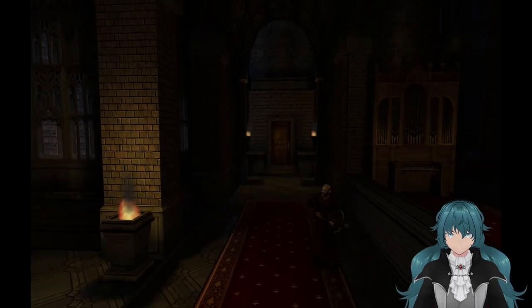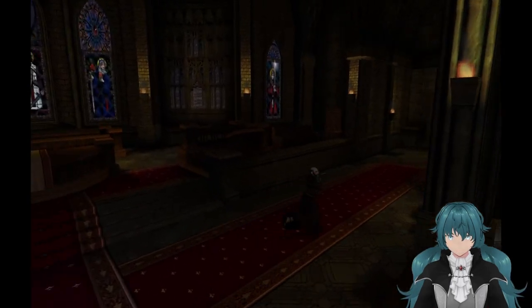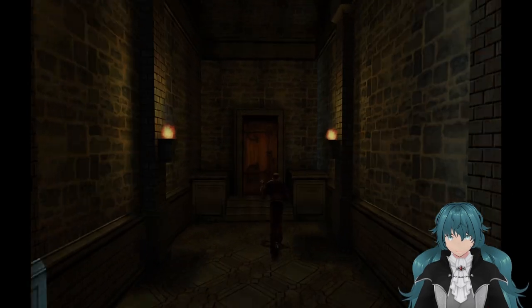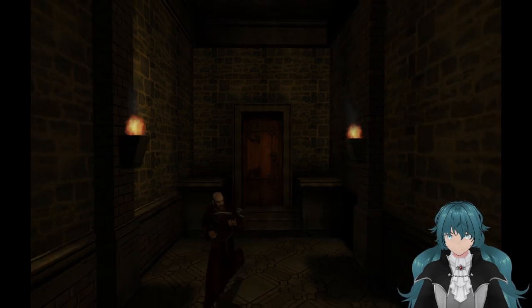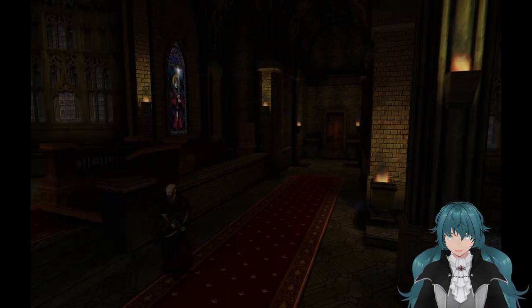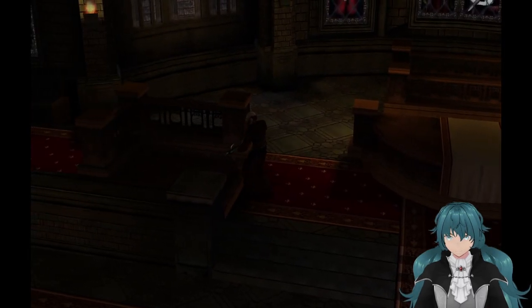It's honestly, against the minor ones, it's probably better to just use the torch, like the minor zombies, I mean. So that's old tower. Could go downstairs, I guess. Where's the podium?